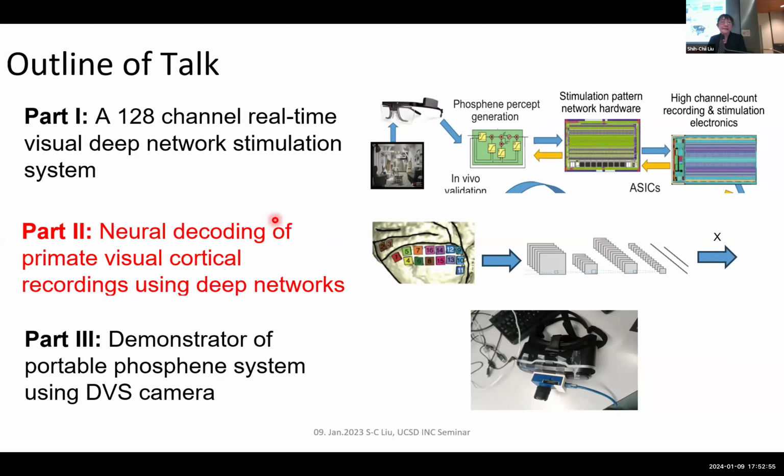Okay, so now the second part here, what we did was, remember it's a closed loop system. So we're also interested in the decoding that we could get from the recordings, right? Not from the stimulation, but the recordings. Because you stimulate somewhere and then you could look at the recordings in the same area and see what has happened, right?